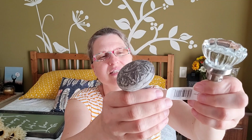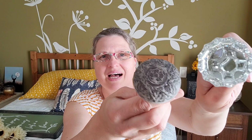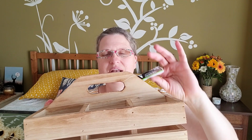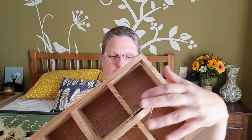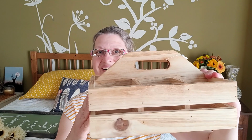Actually, no, I got these 60% off. That's right. So I love these. Like, this one's pretty gorgeous, and I love the glass. So I thought these would be really neat for decorative purposes. And then I got this crate. I have a few ideas on how I'm wanting to use this. So there's so many options, of course, but this was regularly $24.99 Canadian, and I got that 60% off.